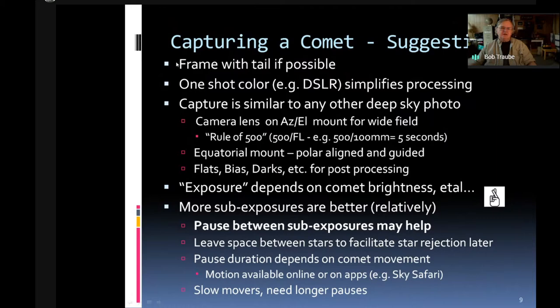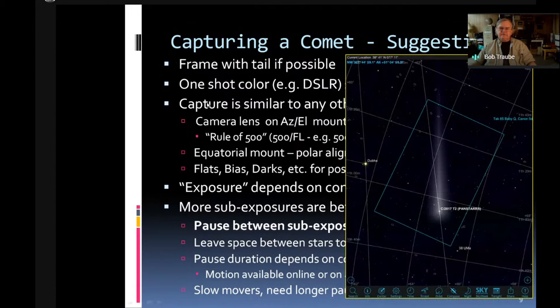This is a simulation from Sky Safari, an image from a simulation from tonight. But Sky Safari is a bit of a problem. Sometimes it overestimates the tail of the comet. Here I have this framed with my TAC 8580Q and a Canon 5D Mark II, which is what I took those other pictures with. It looks like the tail of the comet is going to take up the whole length of the image, but in reality, it didn't. It was more along the lines of about that big. But you've got to start somewhere.